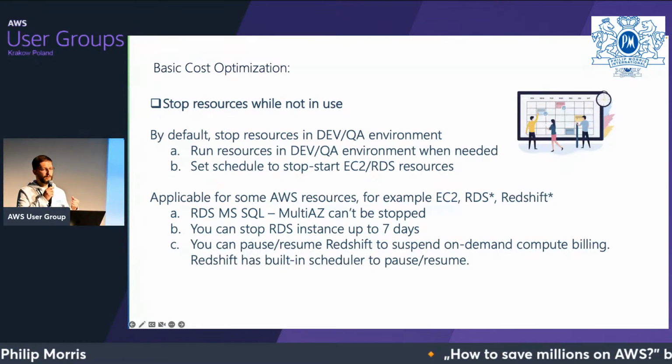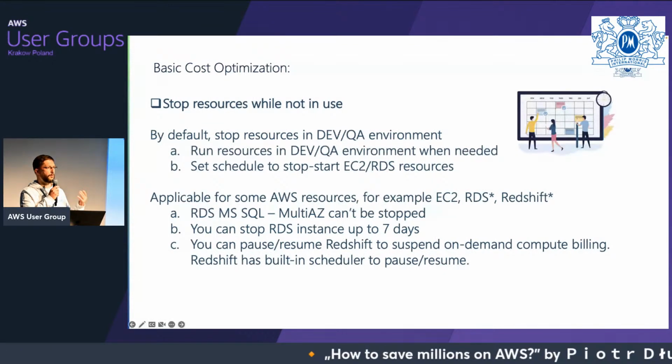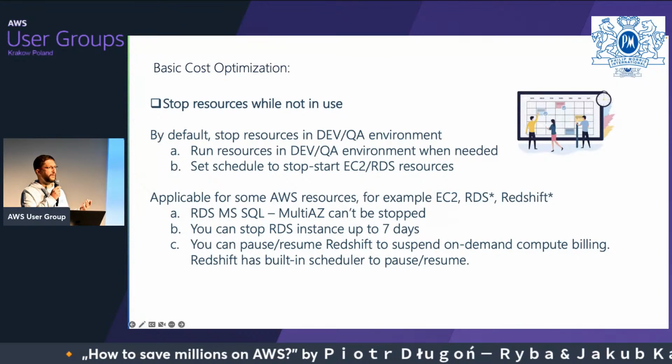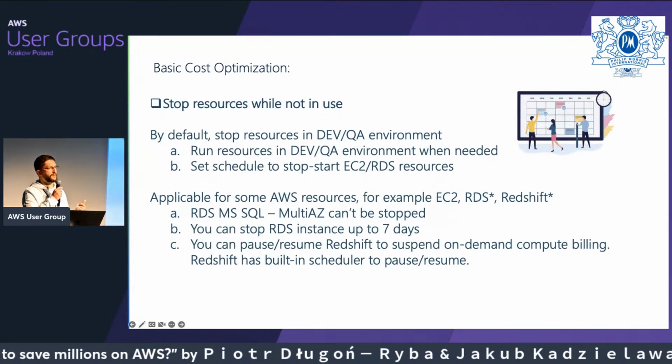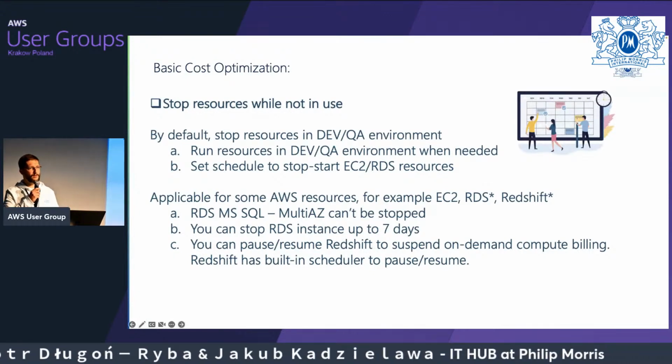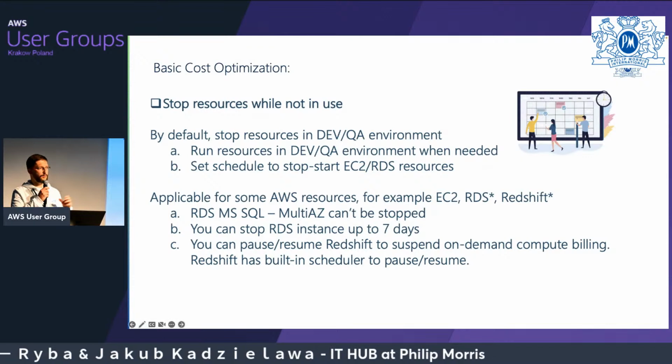You need a maintenance window to deploy patches also for dev and QA. If the instance is stopped, it will not apply the patches. So you need to somehow bring it back for a few hours and patch the systems.